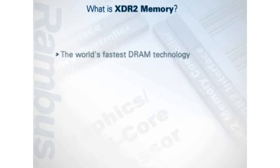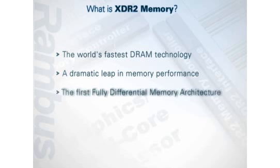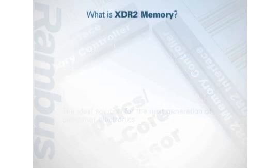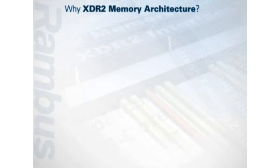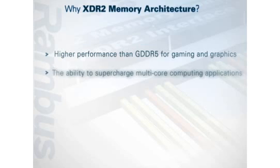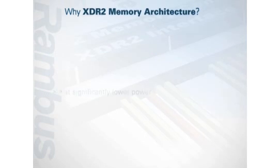XDR2 is the world's fastest DRAM technology, a dramatic leap in memory performance, the first fully differential memory architecture, the ideal solution for the next generation of consumer electronics. The XDR2 memory architecture offers higher performance than GDDR5 for gaming and graphics, the ability to supercharge multi-core computing applications, all at significantly lower power.